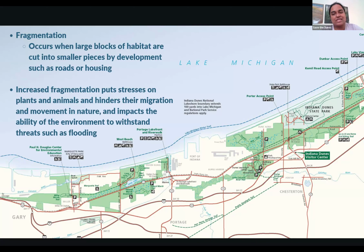And so just looking at this map, you can see that not everything is connected. Not all of the natural spaces are connected, unfortunately. And so that really does hinder not only the plants and animals, but also the work that we have been doing with invasive species management, habitat restoration, what have you, because it is so fragmented. So that's one of the main issues that we have to deal with in our area.